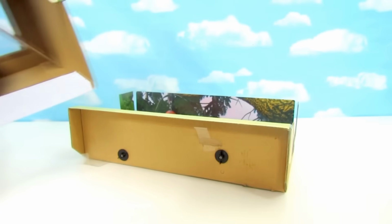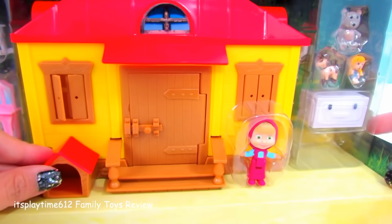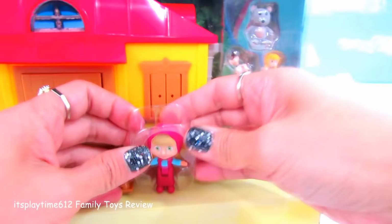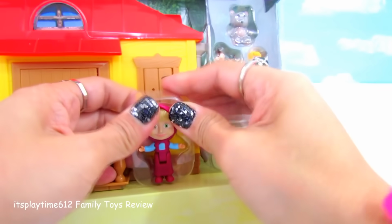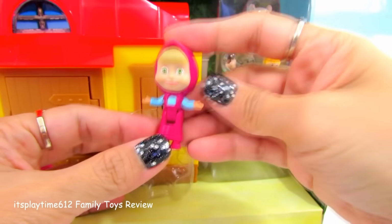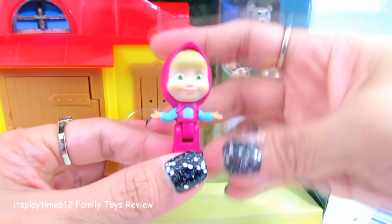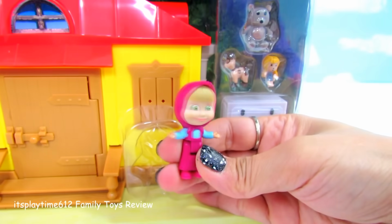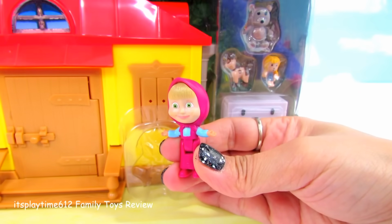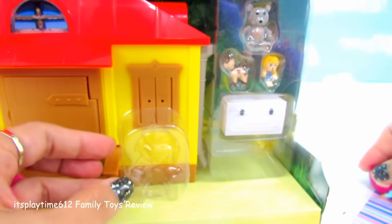So what's in here? This is the instructions. Masha house. Let's start with taking out Masha. Here she is. How cute. I love Masha even when she's silly. She's silly, but she's a very sweet child. This is her traditional outfit.